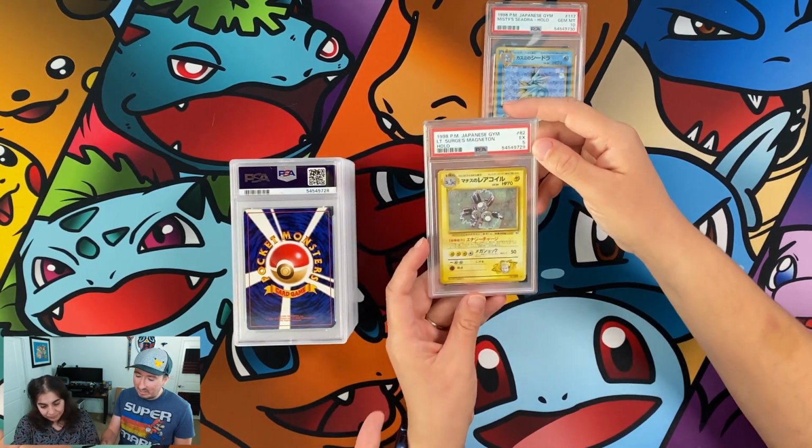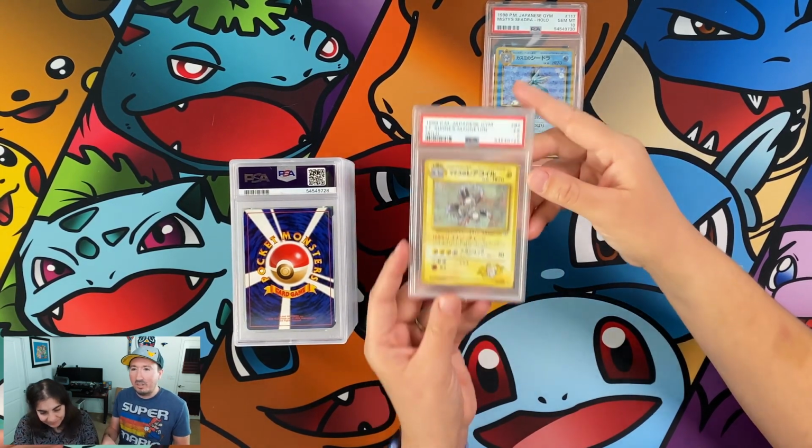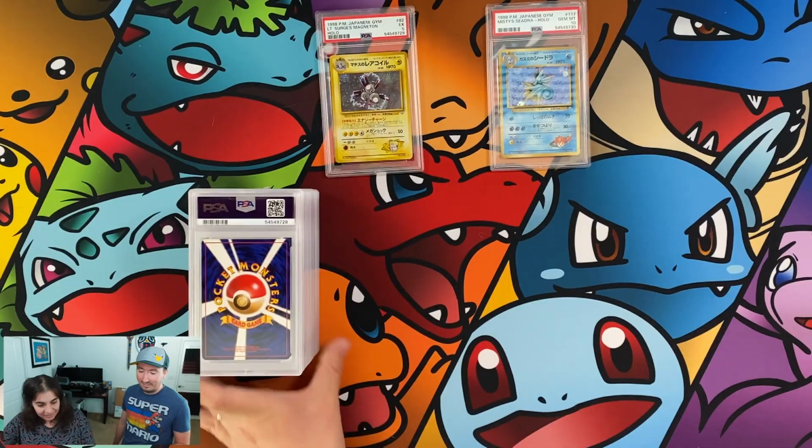So I actually remember these cards before I sent them. They were just in a box. They weren't even in sleeves. So I'm surprised that Seedra got the grade that it got. So, hey, it's still pretty cool. All right. You're up, Maria.